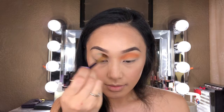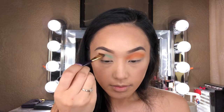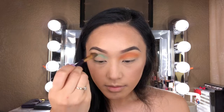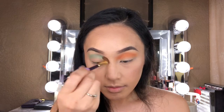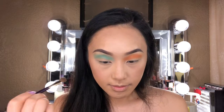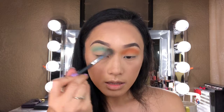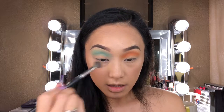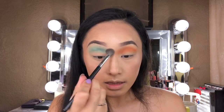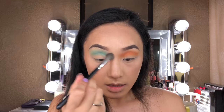So I am literally doing the same thing that I did with the orange eyeshadow, but I am doing it with green instead. Like I mentioned earlier, green and orange are part of Gemini's colors. Furthermore, I decided to do my eyelids this way because Gemini is the sign of twins, meaning they somewhat have 2 personalities. So I decided to create one eye look with 2 different colors to represent the 2 personalities in Gemini. And as always, I'm just making sure everything is nicely blended.